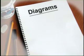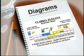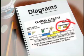Diagrams are often used to get across instructions quickly and simply. To understand a diagram, you'll need to know what the different colours or symbols mean. For example, in this diagram, we saw that the colour blue meant the time you sow, green meant the time for planting out, and yellow was for when you can expect to see the flowers.